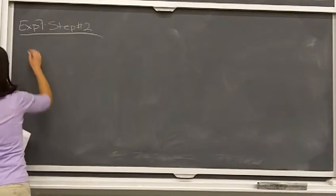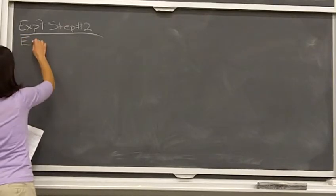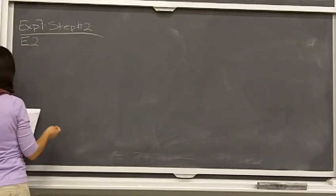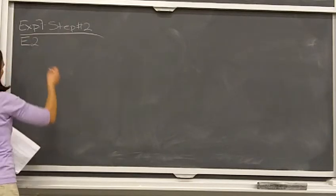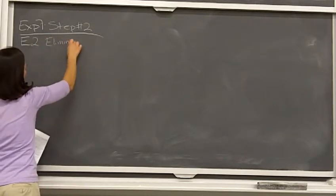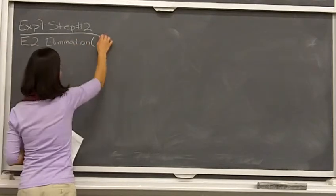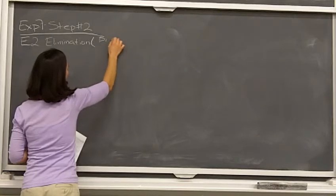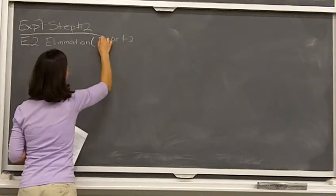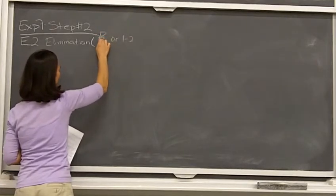And that's, if you haven't talked about it, you very soon will be talking about elimination reactions and the types of mechanisms. There's an E1 and an E2. This reaction goes through an E2 elimination, okay? And it also can be called a beta or a 1-2 elimination. Betas. That looks more like a B than an actual beta there.